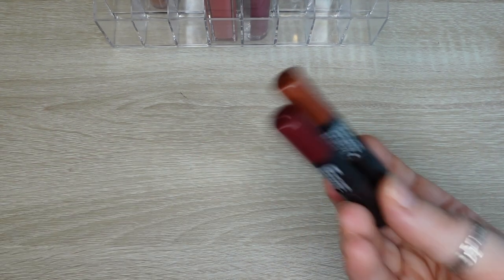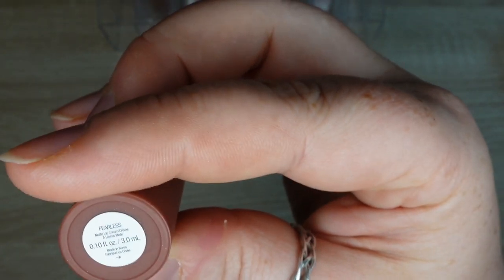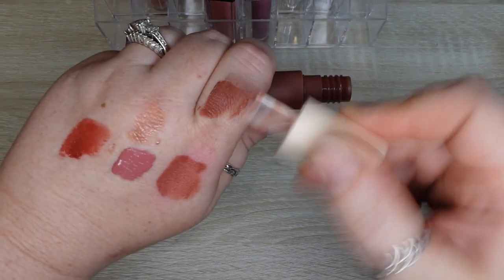These are great. Love these. I guess I lied before. I see one here that is like that mousse formula. This is Rare Beauty's Matte Lip Cream. God, I could barely read that. On these minis, the writing is so small. It's in the shade Flawless, so it's another matte one, or like a cream mousse one.